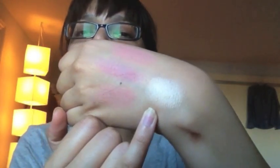So I think it's a really good value, honestly. I think you definitely get more than you would usually get with like MAC or NARS highlighters. Anyway, so this is what Betty Loumanizer looks like. I really packed it on there so you guys could see. I'm gonna sheer it out and blend it out a little bit.